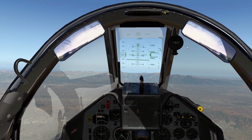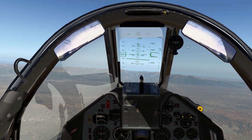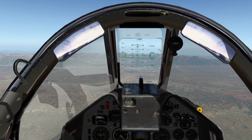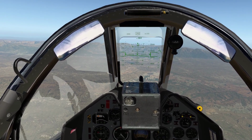Okay, so we've stopped accelerating at 180 going up. So let's bring the nose down. Let it come down and see what happens with the airspeed. There's 15,000 right there.